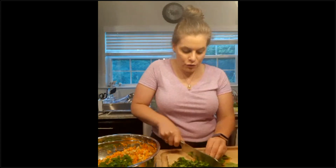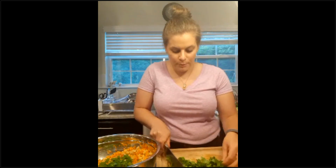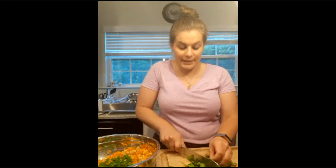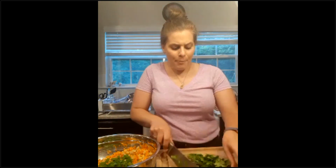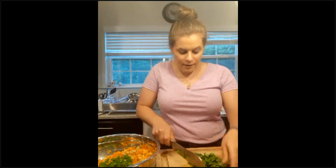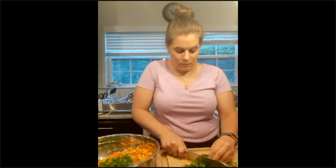The basil smells so good. I bought a few basil plants this year because I love making pesto and then freezing it for the winter. It's one of my favorite things to have on hand. It's great for pasta. I'll put it on spaghetti squash. You could put it on pizza. And that I freeze in mason jars too.